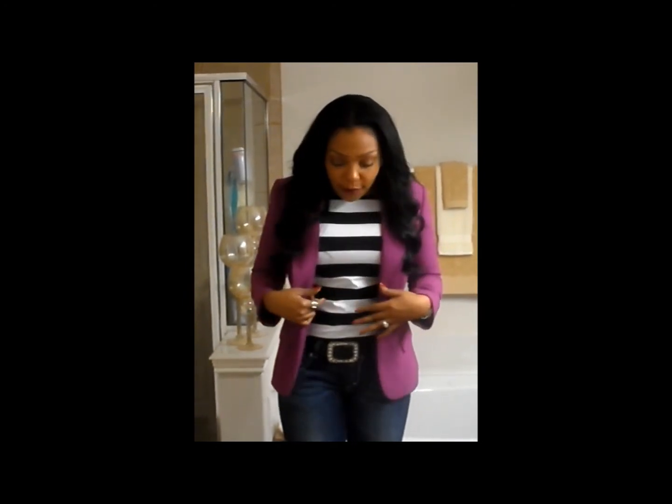My girlfriend had happy hour for her birthday, and this is what I wore. I am totally loving the black and white trend for the spring because you can do that and add a pop of color here and there. So I decided to do that today with this outfit.